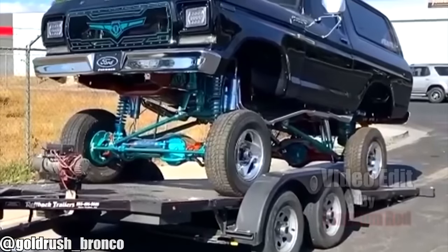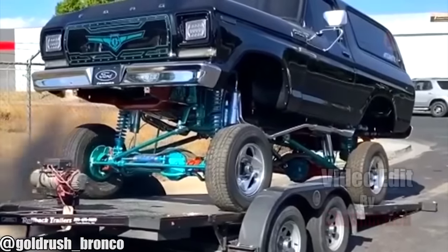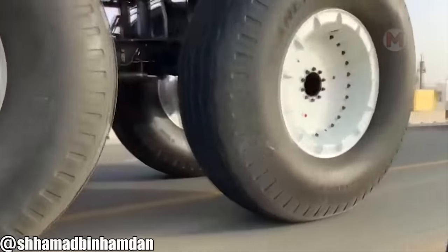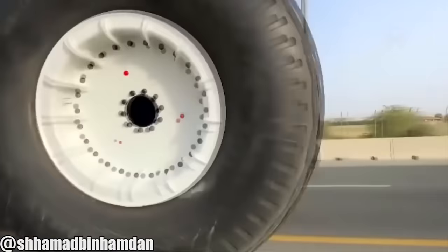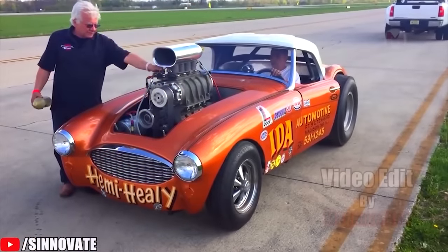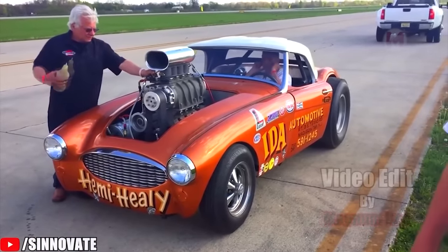This is a Ford Bronco made in 1979. Perhaps its designers could not imagine that it could be upgraded to such a level. The monster in front of you is called Bigfoot and is built on the basis of Ford. Bob Ida was able to breathe new life into his 56-year-old Austin Healey.